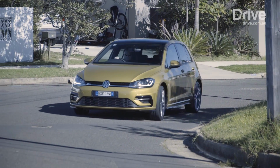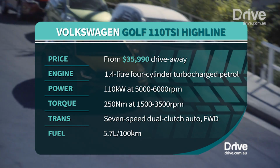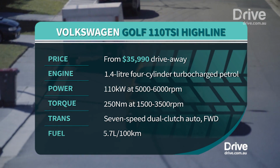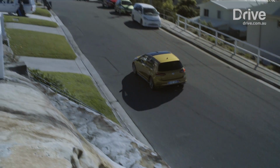Our test car is the 110 TSI Highline Petrol that costs $35,990 drive away. The engine is a 1.4 litre turbocharged 4-cylinder that produces 110 kilowatts and 250 newton meters, with a claimed average consumption of 5.7 litres per 100 k's.